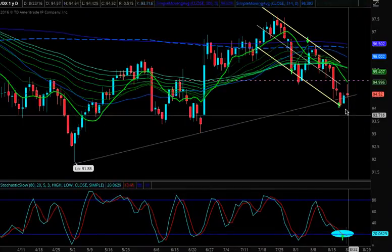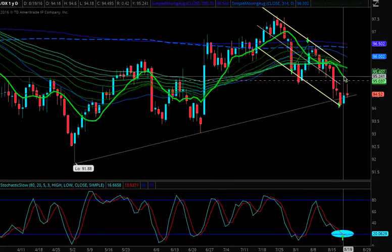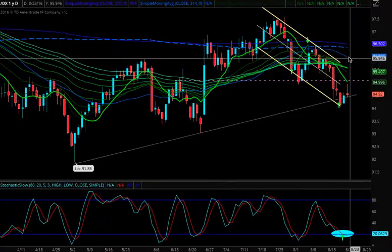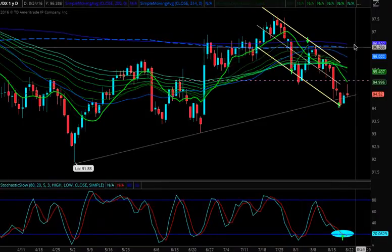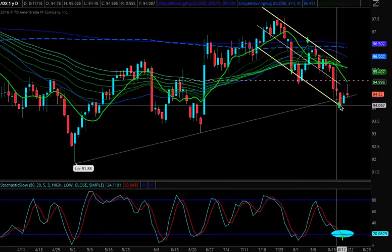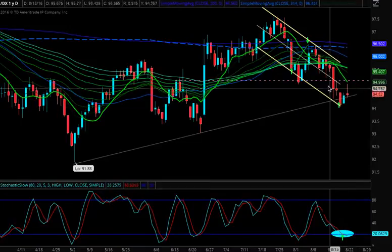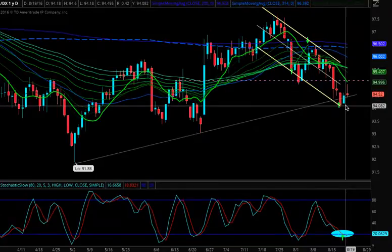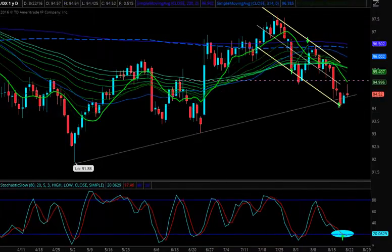So that's how I play this. Now on the upside, if you get through the 8, that's a more solid green line right here. Then I expect to move back into the 30 day, and then it'll be tough to probably get through this area. So I'd rather be long here, stop below the low. I have some dollar futures on from here, but I'm playing the dollar more in some other markets. But that's what I'm watching there.